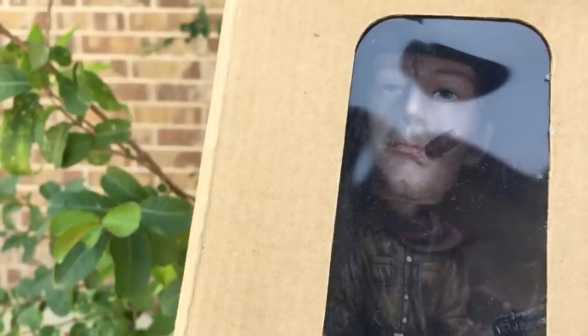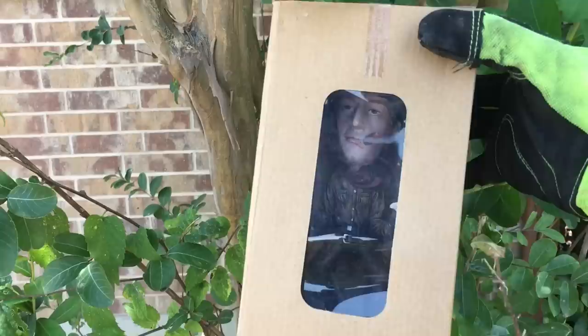Let me get some better lighting. So there he is. He's got a cigar. He's got his guns out. But it's definitely a little bobblehead of some Western figure. I really like that. It's cute. It doesn't have any markings on the box other than that little picture on the top. But I'll put him back there.